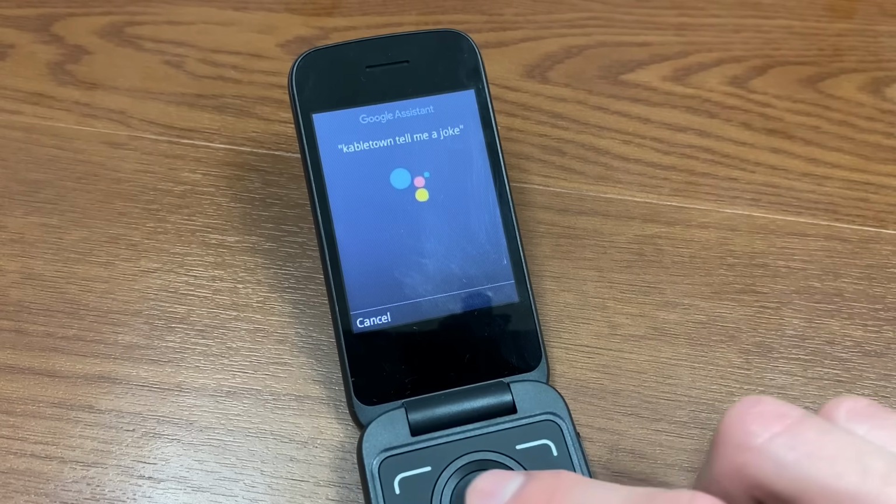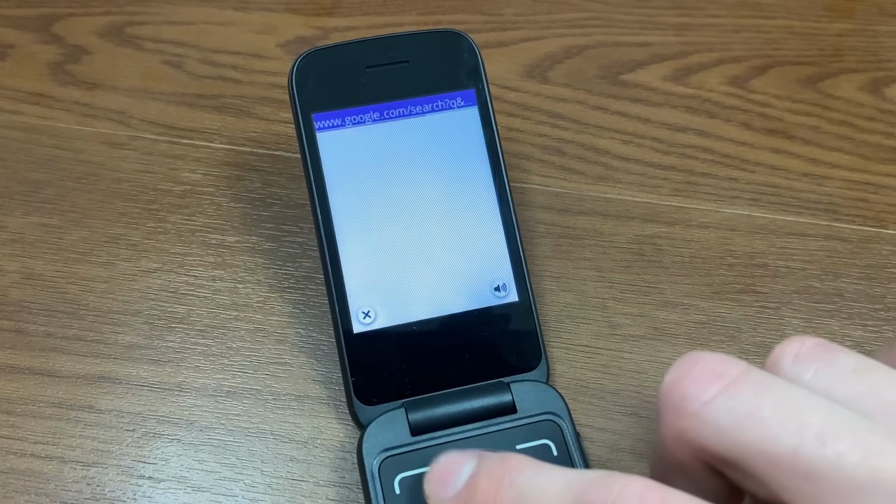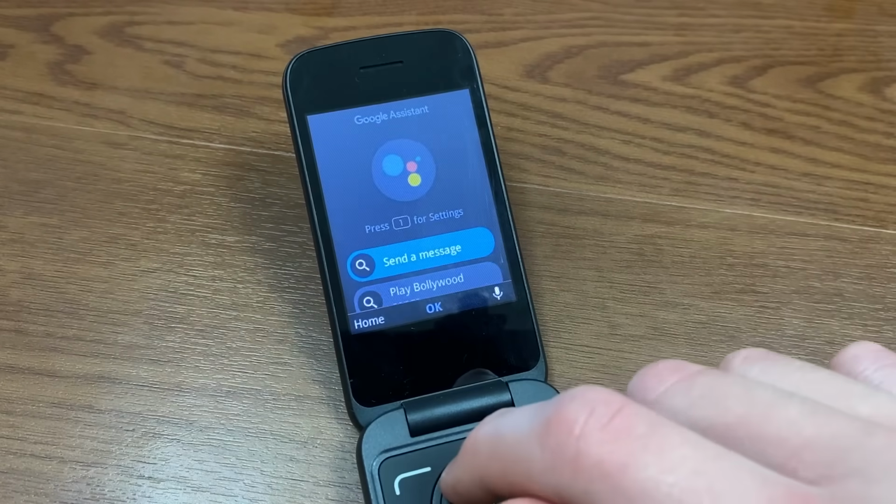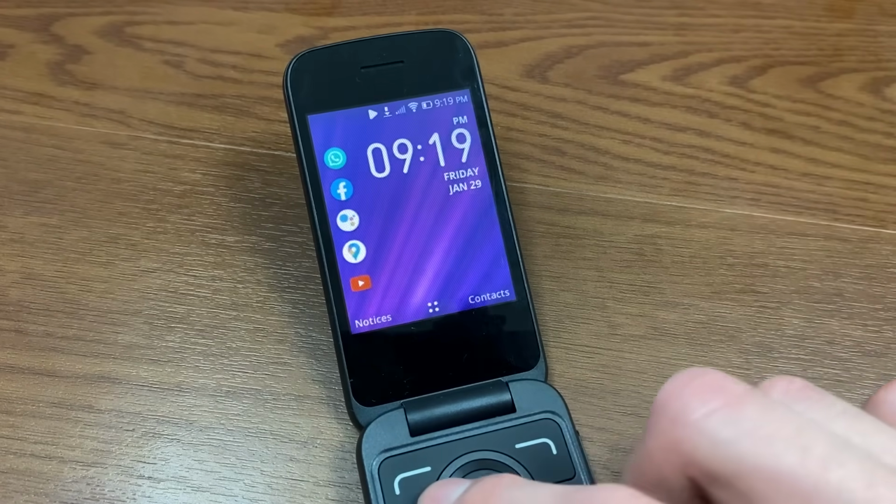Wow, that's really funny. That's a real funny one. And then it just opens up Google here. It's just crazy to me. Like, I did not expect Google Assistant to be in this thing.